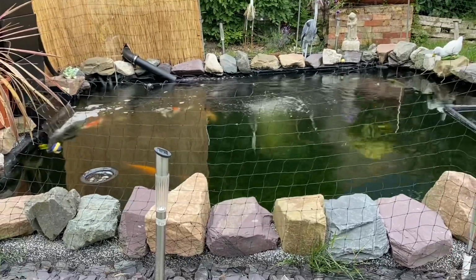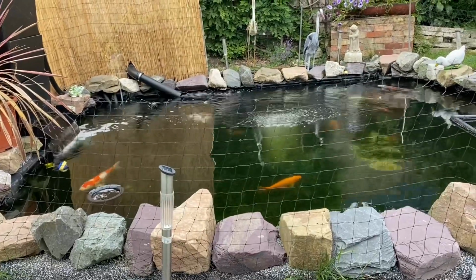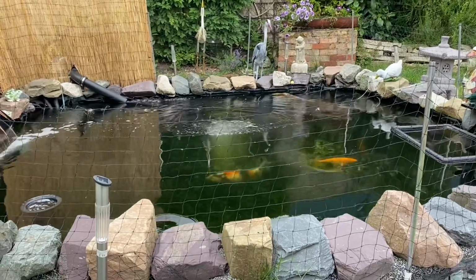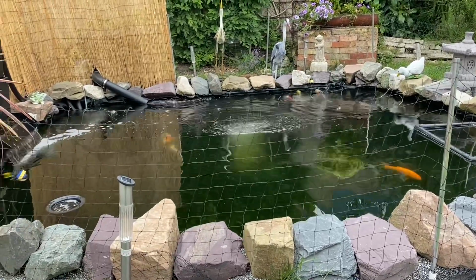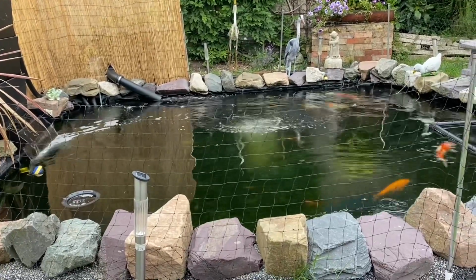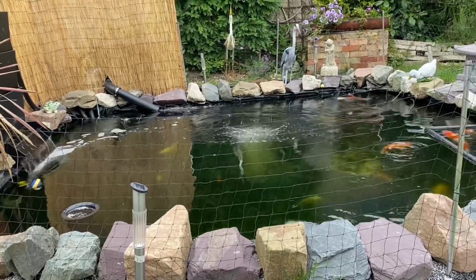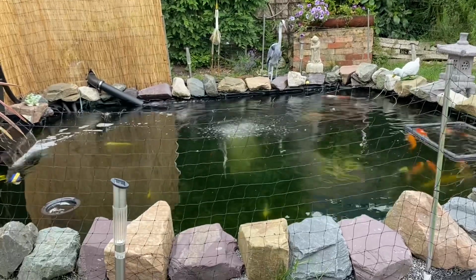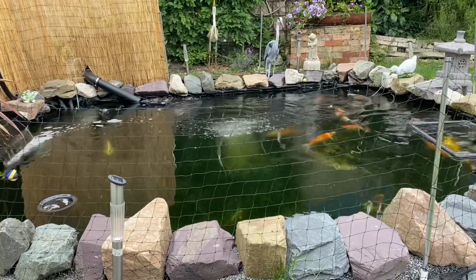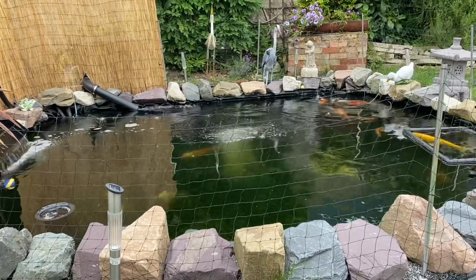The auto feeder's just fed the fish, so they're all trying to find the little tiny pellets because they've eaten all the big pellets off the surface. And I've just dropped the water level by doing 2 clean cycles on the pressure filter in order to change approximately 500 litres. One clean on the pressure filter takes out about 250 litres. So I changed 500 litres yesterday. I'm going to change another 500 today.